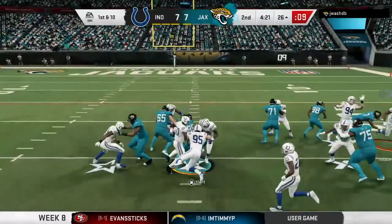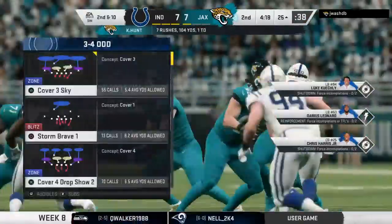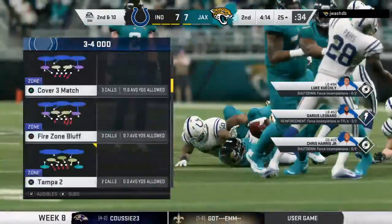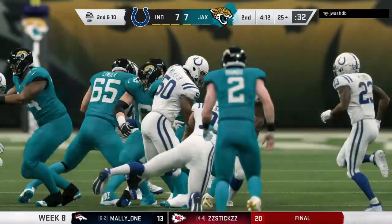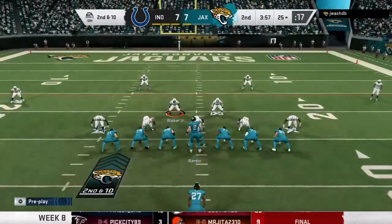On 1st down, Hunt, and for one of the first times tonight, he's going to be held up at the line of scrimmage. Call it no gain on the play, and it'll be 2nd down. 2nd and 10 at the 25-yard line. So after the run for no gain, here's 2nd and 10.